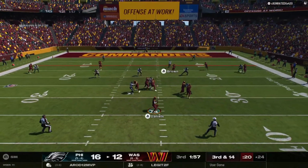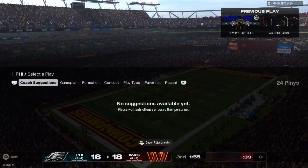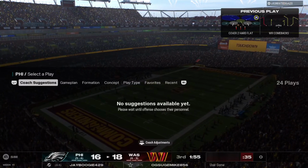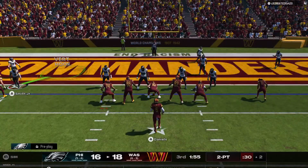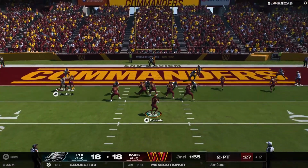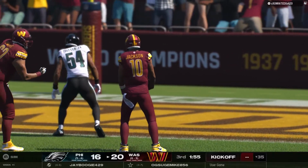Now on third and long, they'll look to throw. He's got it. Touchdown, Commanders. A 24-yard touchdown. And the Commanders have retaken a third-quarter lead. And now they'll empty the backfield here as they elect to go for 2. Daniel's going to try and throw for it. And he'll get into the end zone. So that pushes the lead up to 4.